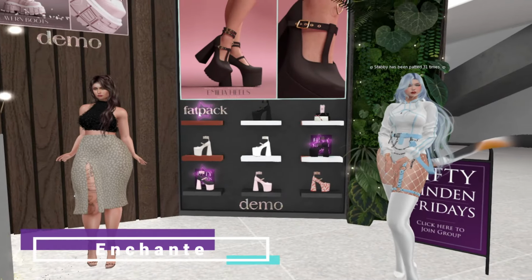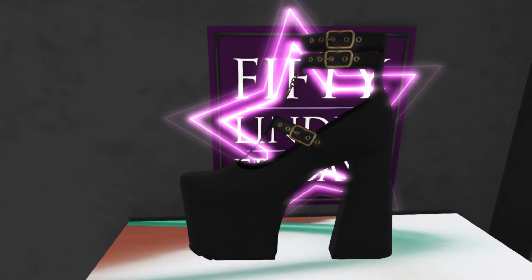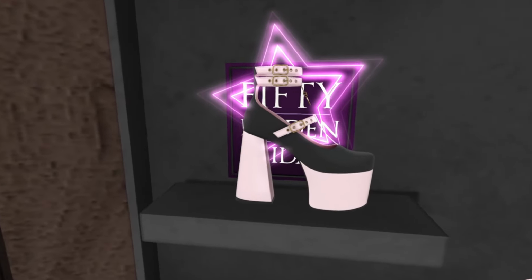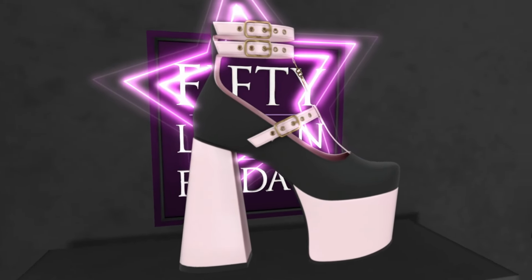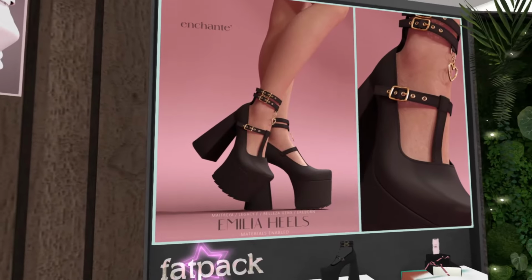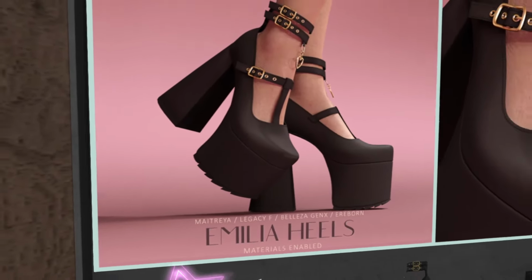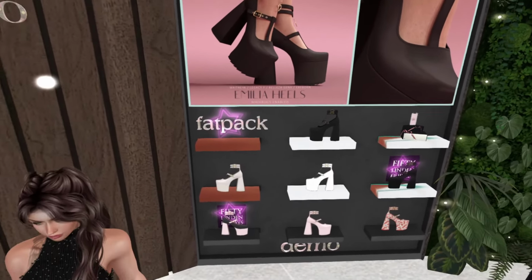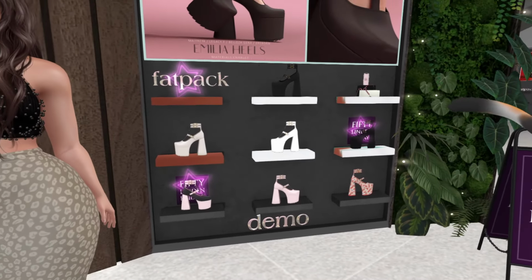At Ashante, or whatever it's called, it's these shoes. We get it in black, so I think it's black. Yeah, it's black. Or the other color is black mixed with pink. Black pink. You can try a demo. There's the ad, and they come for Maitreya, Legacy Female, Beleza Gen X, and E-Body Reborn. Okay. Skippable for me because only 2 colors, and each is 50 lindens, right? Usually you have fat packs of shoes somewhere else.